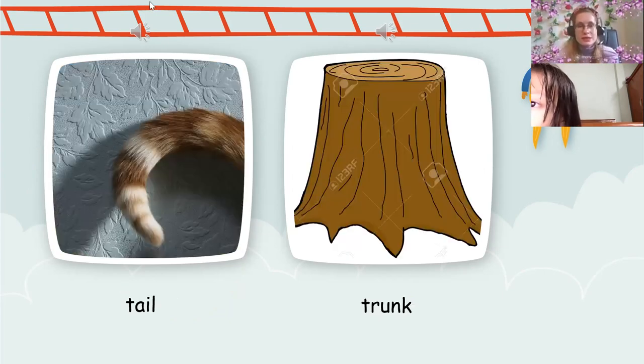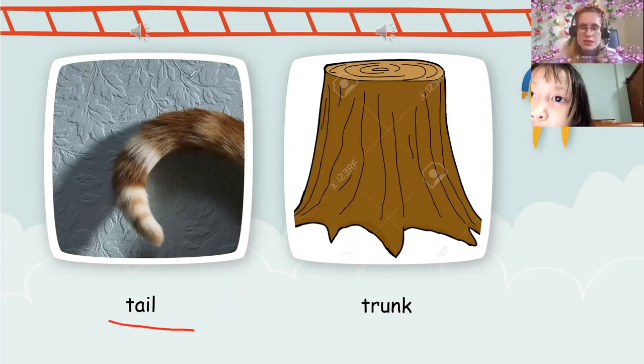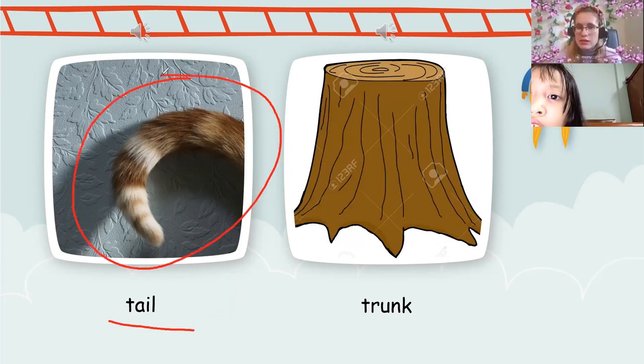Tail. Tail. Good job. What animal's tail is this? Meow, meow. Cat. A cat. Yes. Wow, you've got good eyes. Nice. Okay, next one. Trunk.